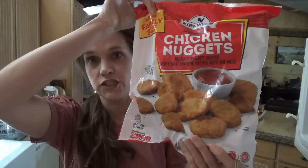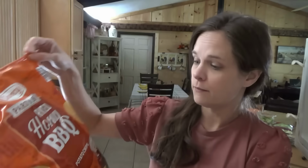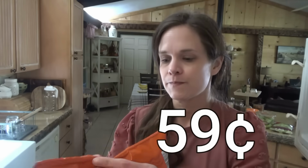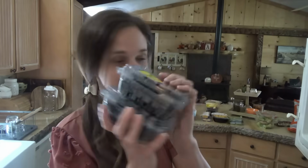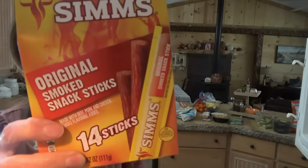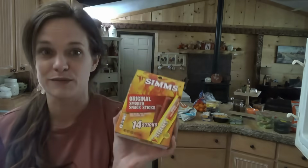We got this big bag of the Kirkwood chicken nuggets. I can't remember if we've tried these exact ones. This bag of honey barbecue chips, I can't remember if this is one of the things that was 35 or like 50 something cents. We're gonna see if they're good. Blackberries, oranges, limes, Sim's Gems. They're not called Sim's Gems, I just said that, but it's like Slim Jims, but the Sim's brand.